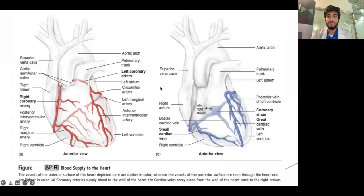So I'll go over the vasculature quickly because you need to know this. This is one of the most important things. This comes in step 1 everywhere, okay? So you have the right and the left coronary arteries. The right coronary artery goes across, just in front of the right atrium. It gives off 2 branches. It gives the right marginal artery here. This is at the margin of the heart, on the right margin of the heart. That's how I remember it.